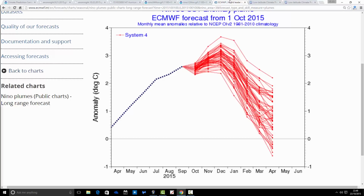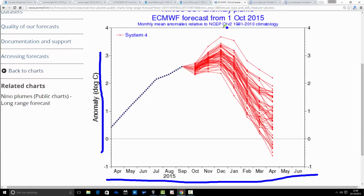This is the ECMWF region 3.4 El Nino forecast for the rest of this year going into next year. Of course, we've got the temperature anomalies on the side, the dates along the bottom. So this is where we're predicted to be towards the end of the year in this zone just here, which is taking us, as you can quite clearly see, somewhere between around 2 and 3 Celsius above average. So again, a very strong event, a monster El Nino event, a super Nino really, and it could be the strongest on record. If not, it won't be all that far away from 97, 98. So a big El Nino event again from the ECMWF.